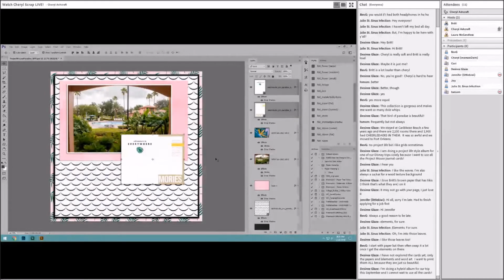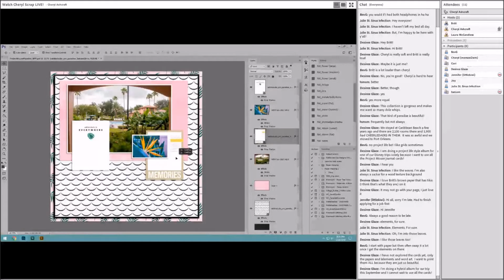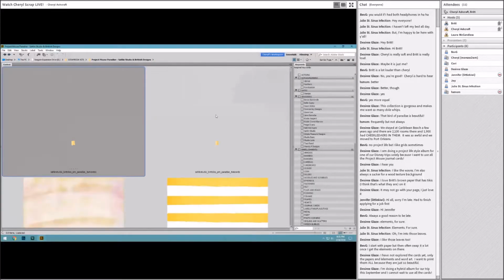This memories card. I'm going to stick it underneath there. That's a good one. Cute. And then I'm going to pop over and check the 4x6 cards.